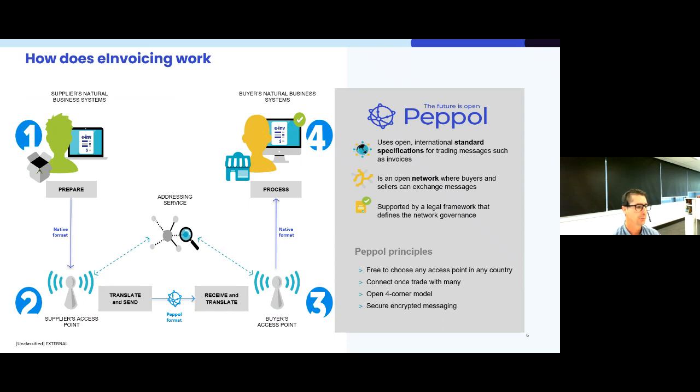So Peppol is made up of a couple of aspects. It's got the e-delivery network, so the specifications that those access points use to communicate to each other. The documentation, so the invoice specification, the purchase order specification. So it sets a common data standard between the providers in the network.